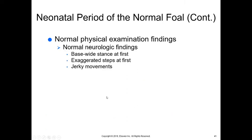They are going to look a little funny when they start to walk. They're going to start with a base-wide stance with really exaggerated steps and jerky movements. Give them a little bit of grace here. They'll look funny, but within an hour or two, they're going to be walking like they're pros.